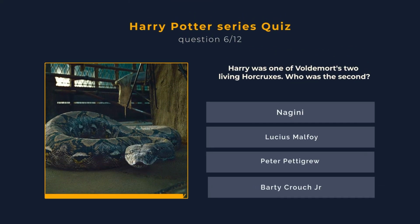Harry was one of Voldemort's two living Horcruxes. Who was the second? A. Nagini. B. Lucius Malfoy. C. Peter Pettigrew. D. Barty Crouch Jr.